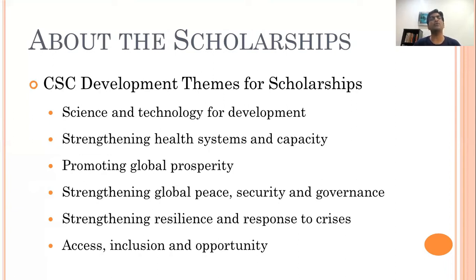So you can see that most of these goals relate to diverse aspects of an economy's indicators, whether it's science and technology, human developmental needs, administration and public policy, legal frameworks, and many other such developmental areas.